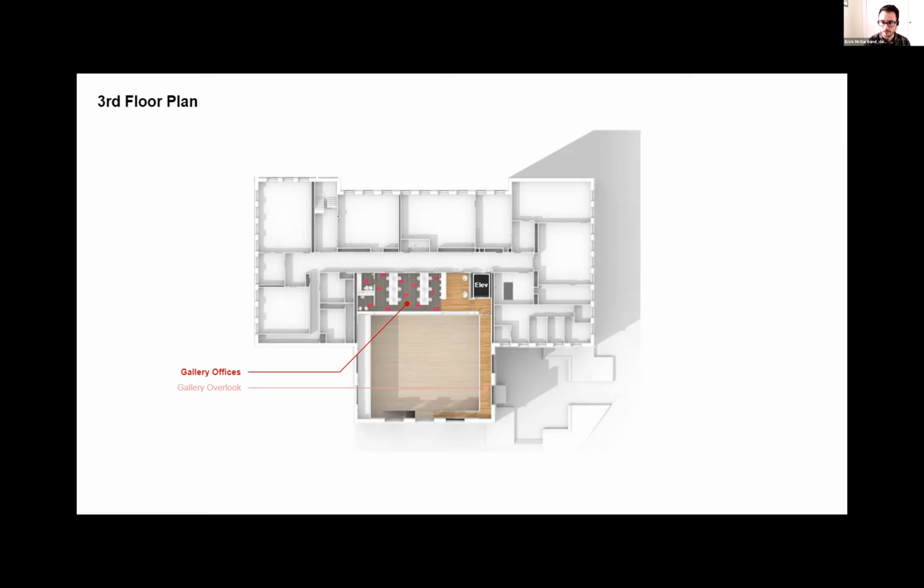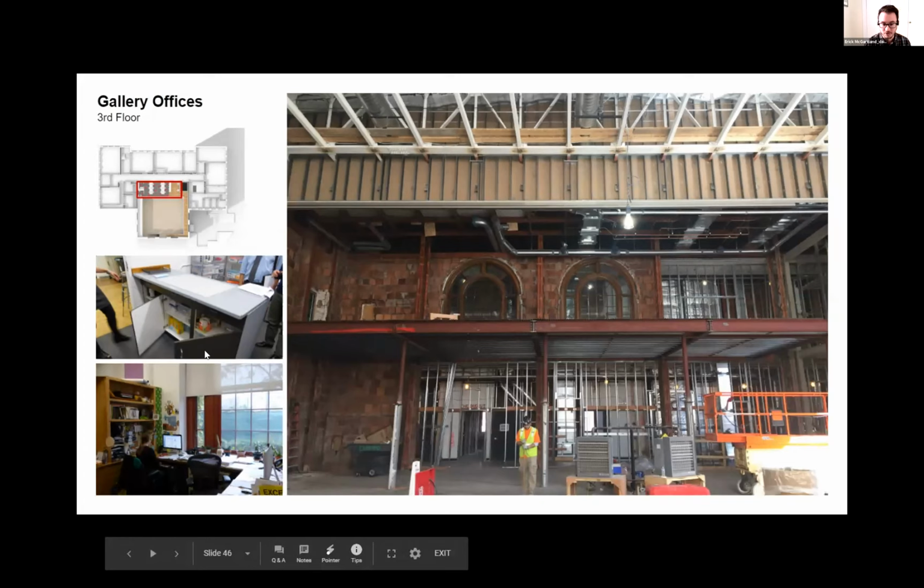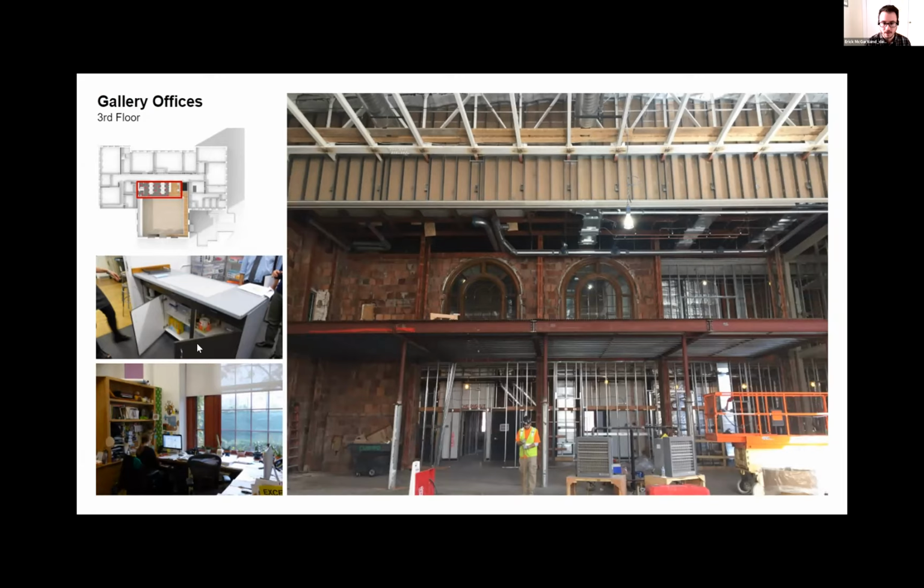And so here, as mentioned, the original space in the left two images was pretty small and lacked any sort of character and especially storage space. They didn't have any adjacency to the gallery spaces and also lacked collaboration space needed to make the exhibits sort of come to life.